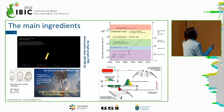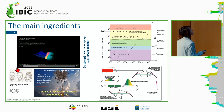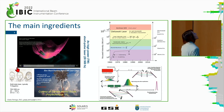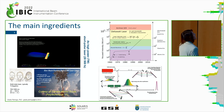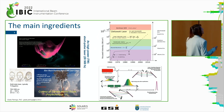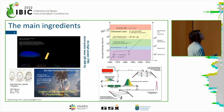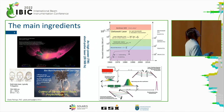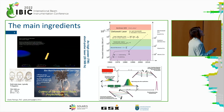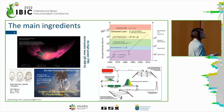Here I reported, I don't know if I can play, a movie where it's possible to see the interaction of the laser with, in this case, a solid target. You can notice the production of different particles because again we have the creation of a plasma. These particles are in different colors: firstly, in the case of the acceleration of protons, we have the emission of electrons in light blue, then in magenta the protons, and in green the ions. I want to underline that this emission is in two directions, forward and backward, and the divergence of this beam is extremely high.